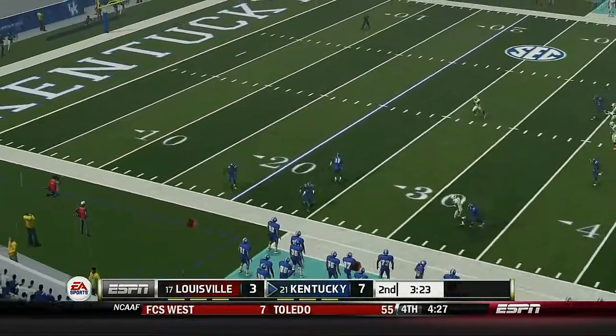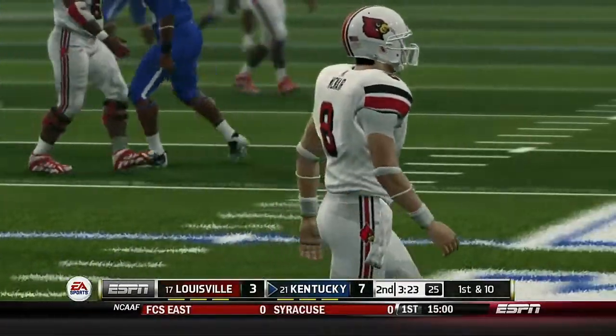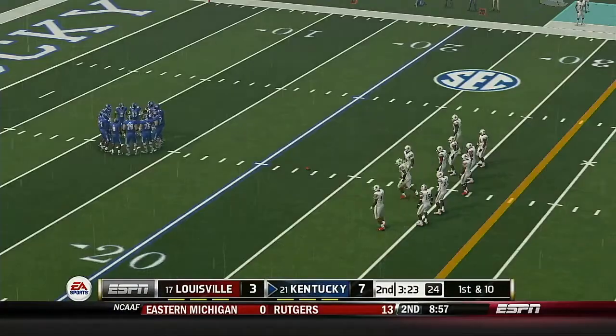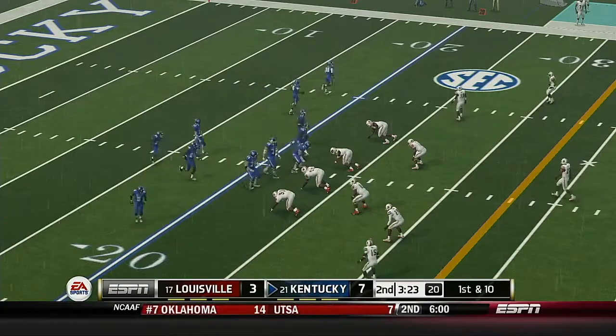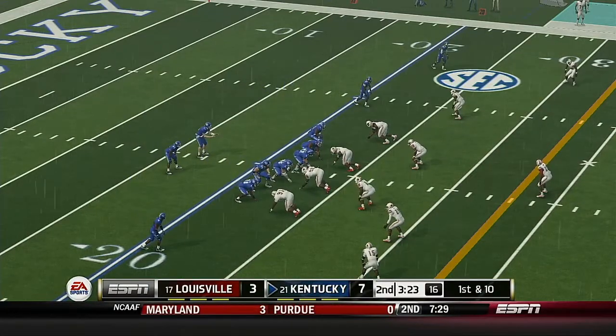It's a short kick. In a game that's this close, you can't afford to waste possessions. Kentucky is up by 4. Here we go.